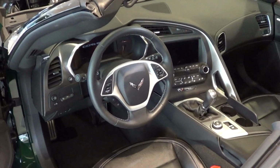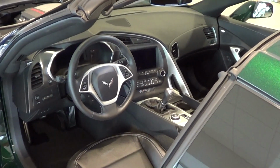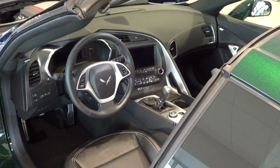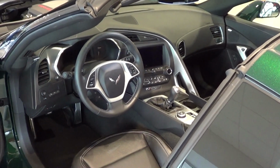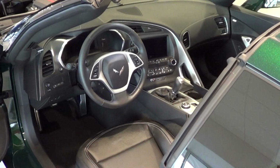Wow. Now these first ones you get in, how much control did you have over what you were getting, or is it just kind of like send me one as quick as you can get it? No, we actually ordered this one for a customer. His name is Phil Platt, and this is the exact way he wanted the car ordered.